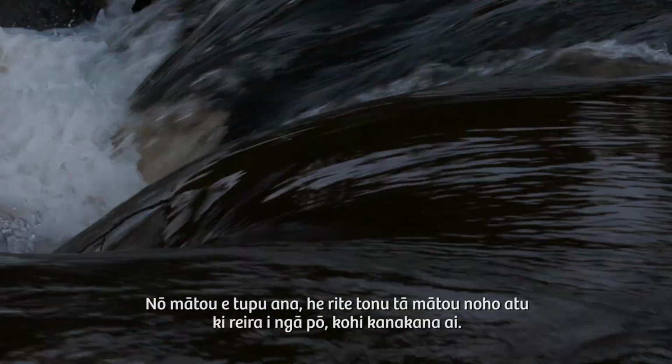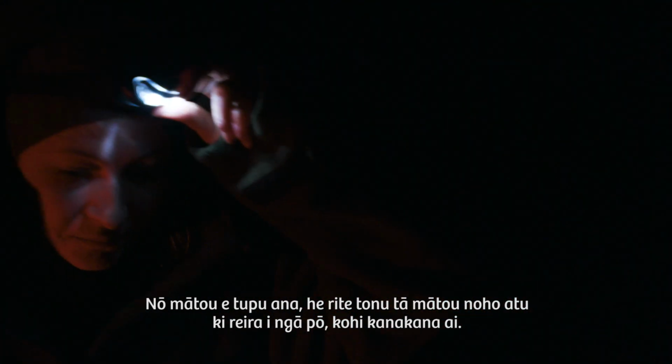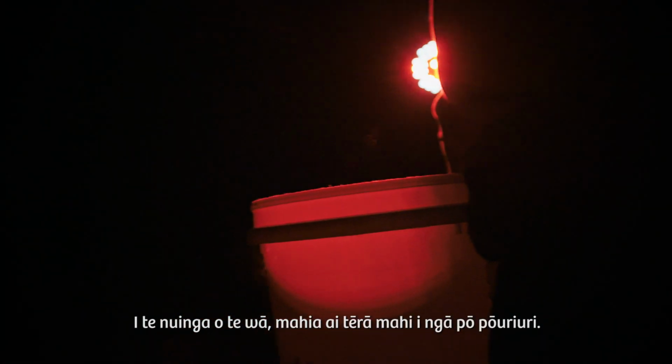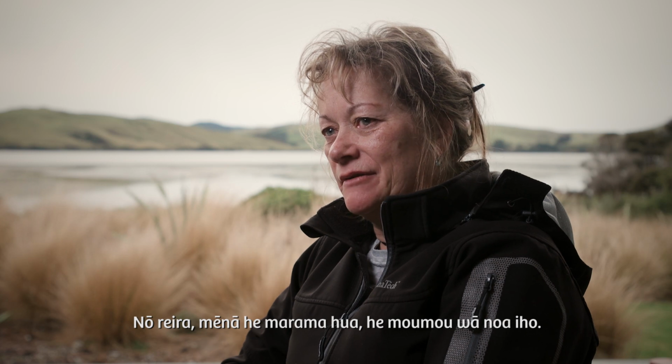For us growing up, a lot of the time was spent up there at night, gathering the kanakana. And that was done usually on a dark night. The kanakana don't like the moon. So if you had a moon, a big moon, a full moon or that, you're wasting your time.